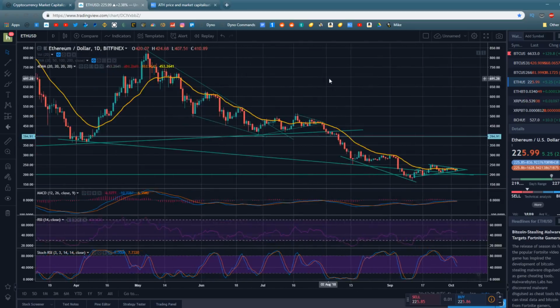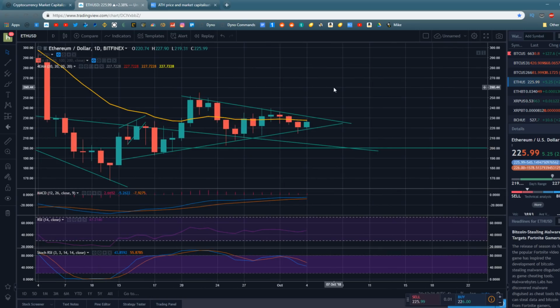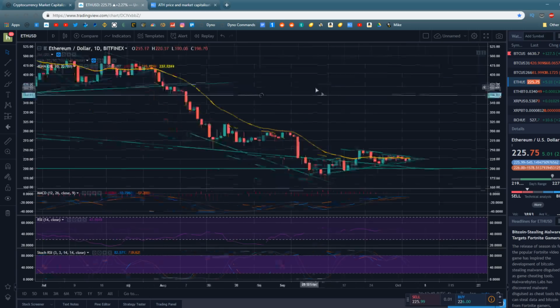You guys have probably heard me say that about 500 times by now, and it's a very important exponential moving average to be looking at. It's a very important indicator that I use in a lot of my technical analysis, and it looks like Ethereum, hopefully anyway, is about to be getting back up above it, and that would be very bullish for Ethereum indeed.